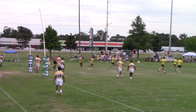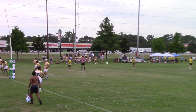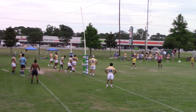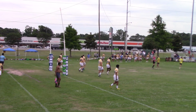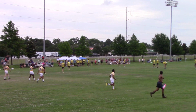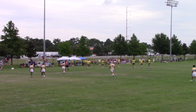So a couple of quick tries here. From some open gaps, some missed communication happening. Not sure who's going to make the tackle. Nobody makes the tackle. Kind of stuff. Successful with the conversion attempt. And that is the end of the match.